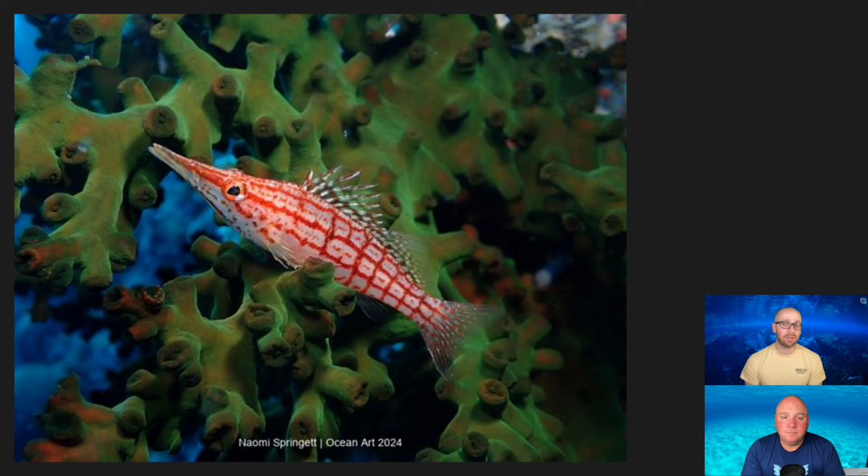I can't actually tell if the coral is green. It is kind of green and red at the same time. It looks brown to me, so yeah. I didn't really hear those colors.